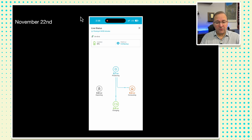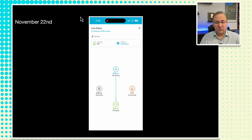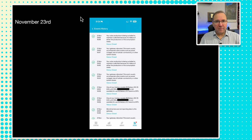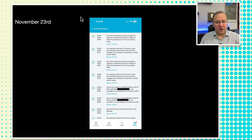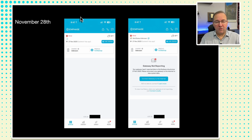So we're producing 3.5 kilowatts on the roof, we're charging the batteries 3.5 kilowatts, and oh, by the way, we're also exporting 2.5 kilowatts out to the grid at the same time. So nothing really added up here. We were getting a lot of error messages, solar production being curtailed, gateway rebooting over and over and over again, and the error logs in here almost a week later, and still just gateways not reporting, grid status unknown.